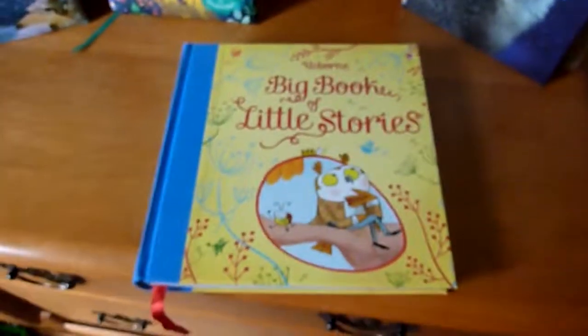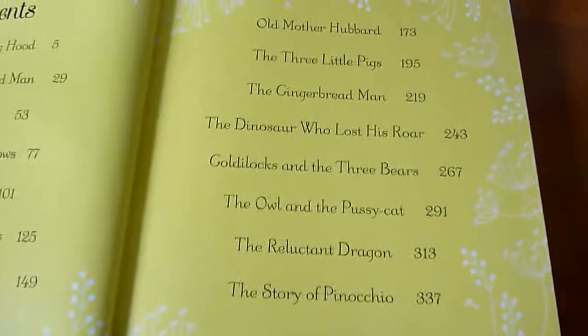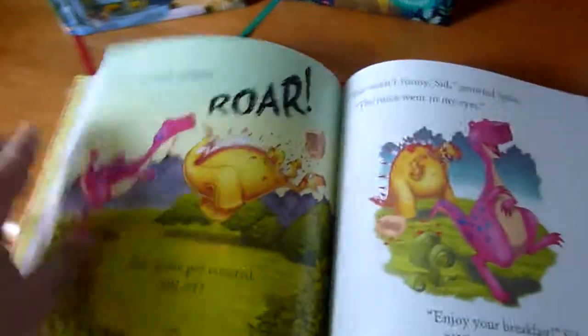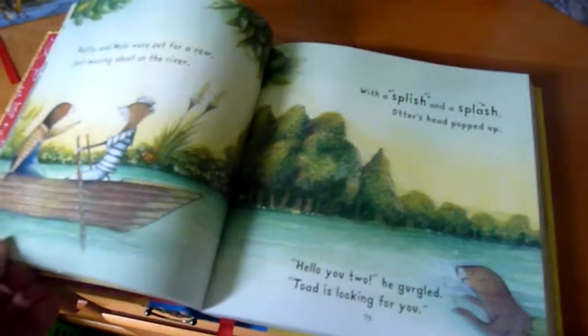Next, I want to show you one of our collection books. Big Book of Little Stories. We also have ones of fairy tales and pirate stories and stories for little children. It's a book filled with that many stories. Those are the different stories. My favorite one is The Dinosaur Who Lost His Roar. My son loves that story. Very cute illustrations. It also has traditional ones like Little Red Riding Hood, Three Little Pigs, A Crooked Old Man. Very cute.